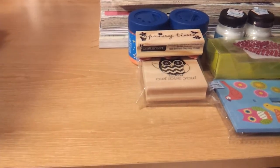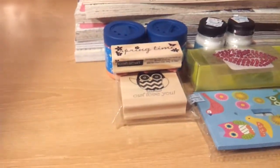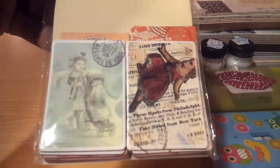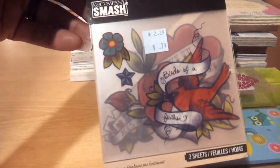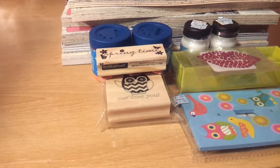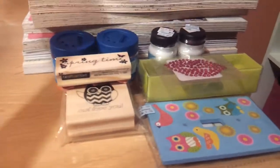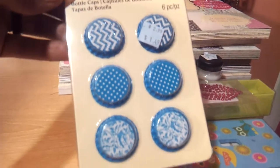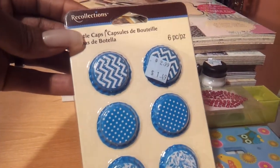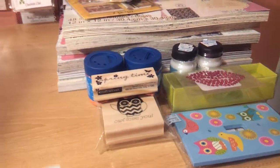Let's see what else I got. Got some Recollections chipboard pieces. Those were $1.99. These also were $1.99. Got these Cane Company Smash Rub-Ons. These were 79 cents. Some more of the chipboard embellishments. I meant to go back and get more of these bottle caps in different colors. But I think I got sidetracked and I forgot to go back and get some. So I just got this one pack. I'll try to get some tomorrow and go back out.